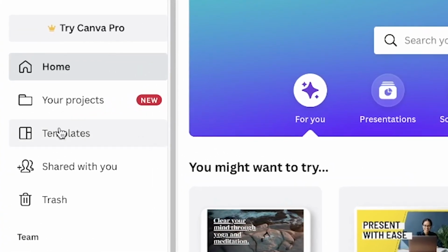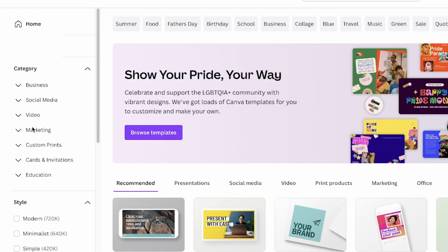So for the non-designer, for the person who's just DIYing, maybe a PDF or a poster or a logo, they love that they can go in there and just grab one of those templates and customize it to make it custom for their brand or for their needs. Well, on Canva, there are free templates, but there are also paid templates.